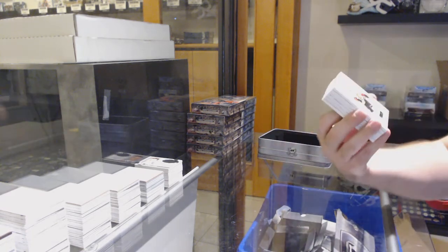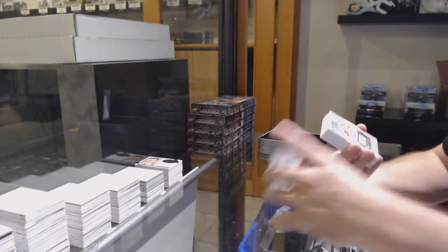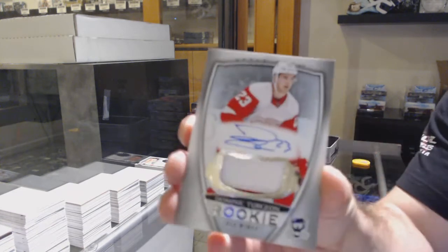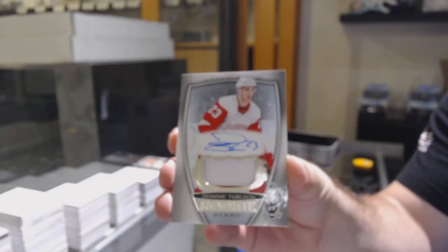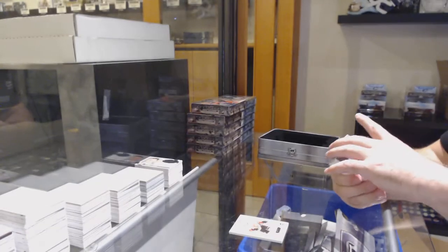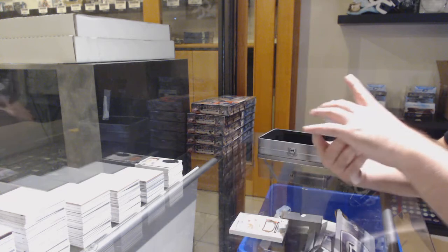We got a 249 Calgary Flames, Matthew Tkachuk. Calgary Flames. For the Red Wings, a 249, Dominic Turgeon. Dominic Turgeon. That is going to be a pretty cool card. We've got an exquisite.